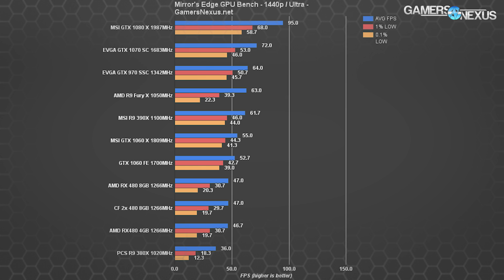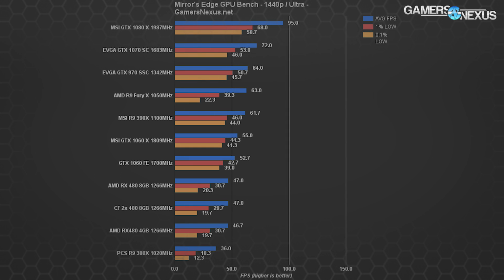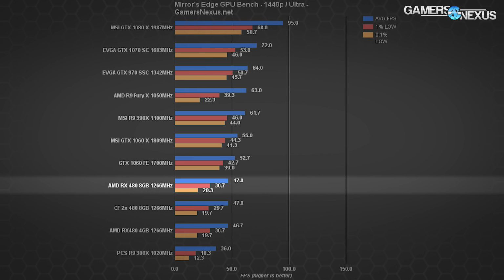At 1440p Ultra, the GTX 1060 FE and Gaming X remain gapped similarly to 1080p, both just below 60 FPS. The RX 480 8GB struggles with 0.1% low values, dipping to 20 FPS while keeping a 47 FPS average. You'd want to drop to high settings for a more fluid output here, as those lows introduce a lot of stuttering and jarring motion.